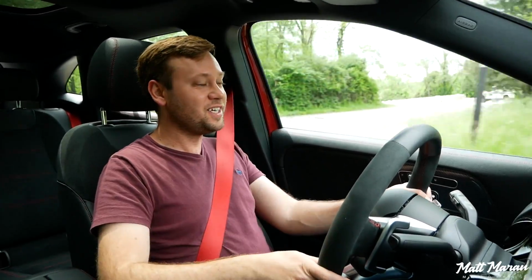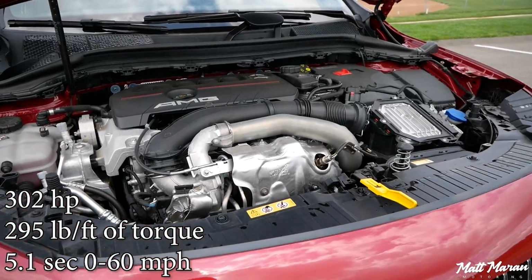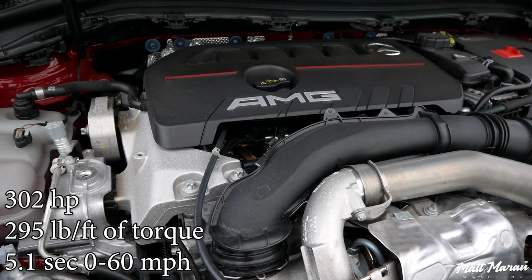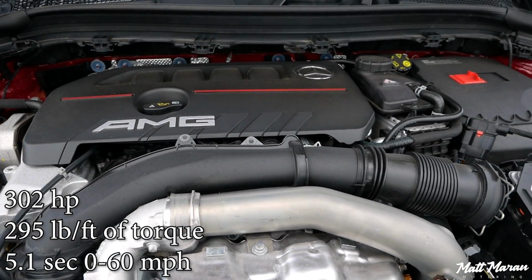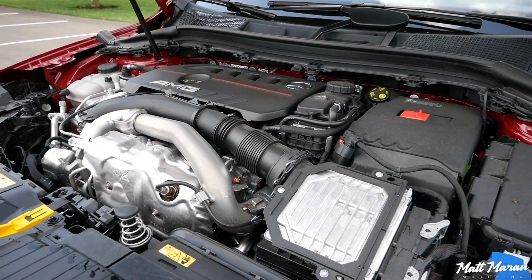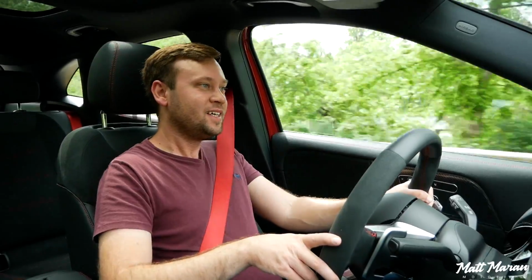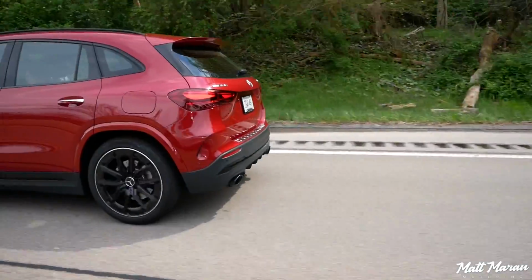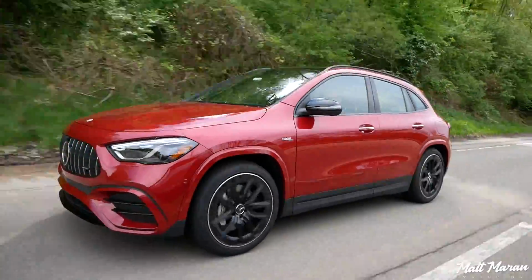So this is a really impressive performer. 302 horsepower here, 295 pound-feet of torque. Mercedes claims a 5.1 second 0 to 60. I'm going to do a launch control here a little bit later. I think maybe you could get a little bit better than that, to be totally honest. But that's the claim, and it's a good amount of power, and it puts it all through this 8-speed dual clutch to the 4MATIC all-wheel drive system that is standard.